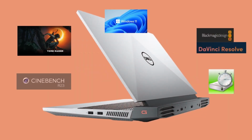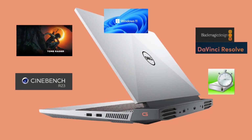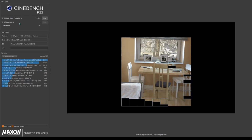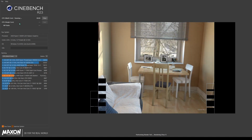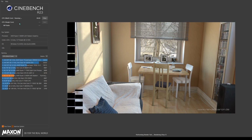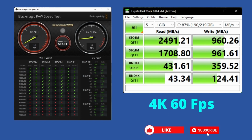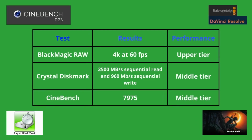Now, let's look at the performance of this laptop running on Windows 11. The multi-core Cinebench test was run for 10 minutes and produced a score of 7,975. This places it in an average spot compared to other high-end gaming laptops. The Blackmagic Raw speed test shows that this laptop can render 4K videos at 60 FPS smoothly. CrystalDiskMark showed a 2500 megabytes per second sequential read and 960 megabytes per second sequential write, which again puts this laptop in the middle tier of performance.